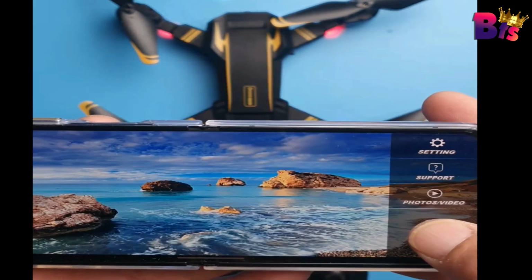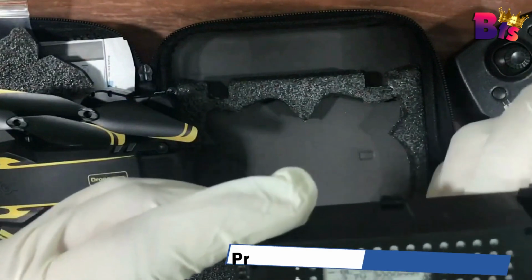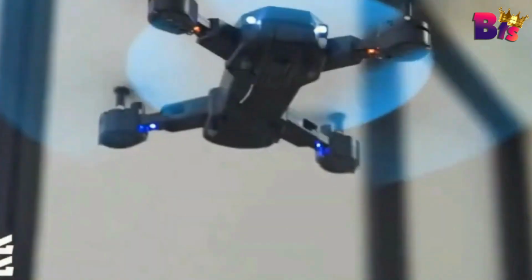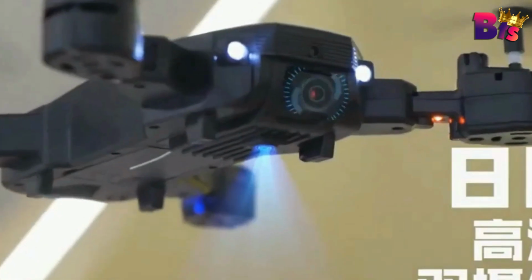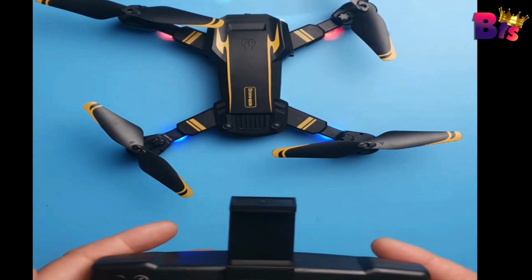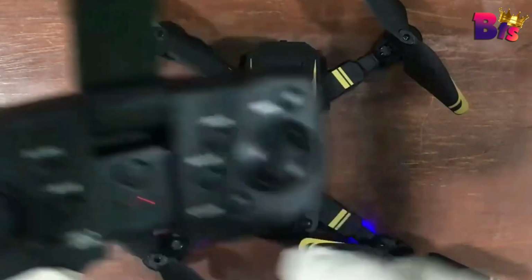4 channels, you can fly up, down, forward, backward, left, right. 6-axis gyroscope for more stable flight and easier control. It has 3 flight speed switch levels to make flying more fun. 1-click back function, you can easily find your way home. 1-click takeoff and landing. With one button, the drone will take off automatically or return to the takeoff position.